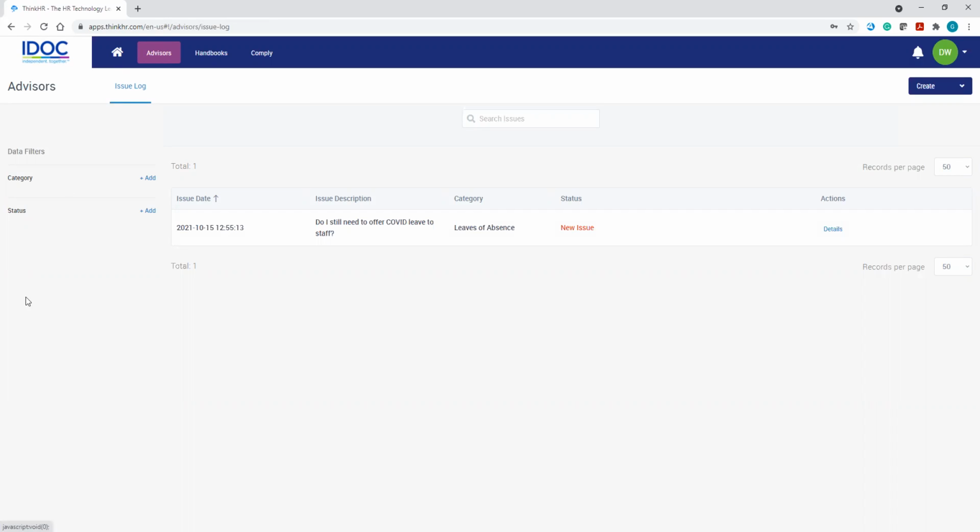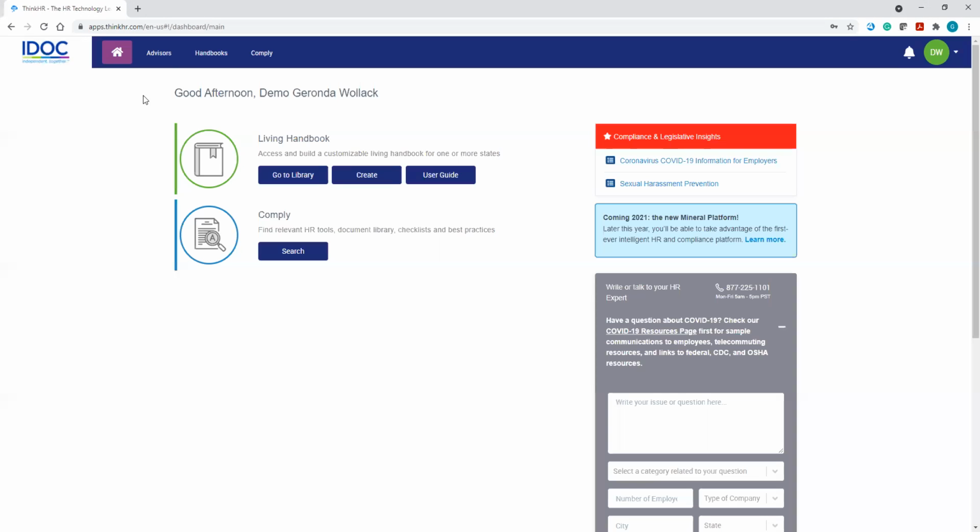You will also get an email once it has been submitted. So here is my email that I've received saying, thank you for reaching out to the hotline, and also with their response time and when they'll get back to you. What's nice about the hotline as well is they get back to you primarily within the same day, but at least 24 hours. So if you need any immediate response, it's recommended that you use the hotline for those types of questions. So back to the home page.